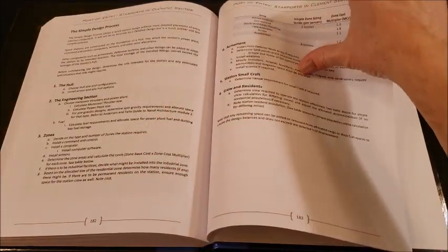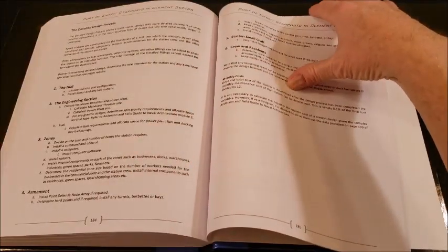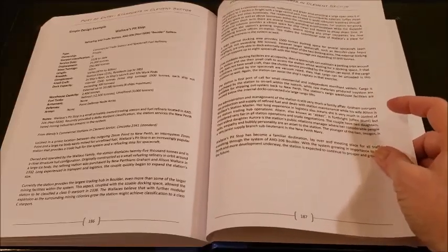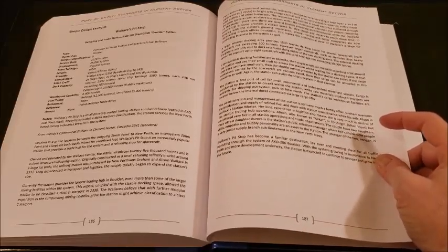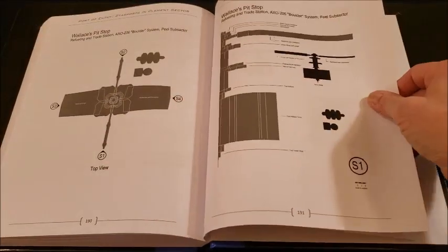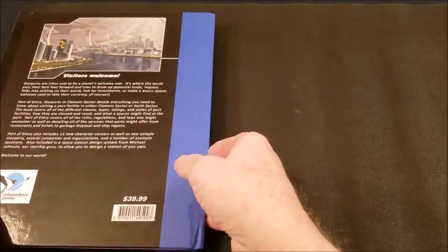And then coming over to the simple design process, if you don't want to go into all the crunchy bits, this is just a quicker and dirtier way of doing it. And then the detailed design process. And then we get a simple design example, Wallace's Pit Stop. It's XO 206 in Peel 0206 in the Boulder system. So just a nice little look there. And then the design data for the structure and some nice looks at it. This was a very, very well conceived, well executed book. And there we go. That's it. And we're out. I really liked this book.